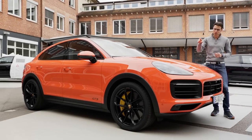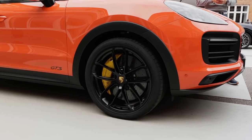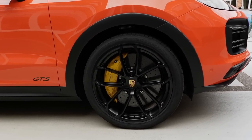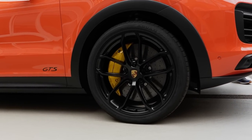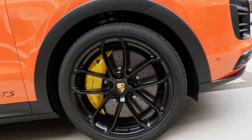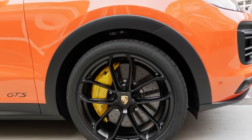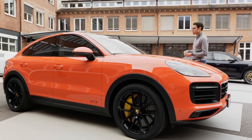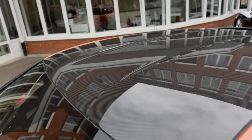And that includes, first of all, you can see here the contrasting plastic wheel arches, which are not standard for the GTS. Then you have the 22-inch wheels, really massive, and carbon fiber steering brakes add to that, still an option. But included in this lightweight package is also the carbon fiber roof. And of course, you cannot go for a panoramic roof.